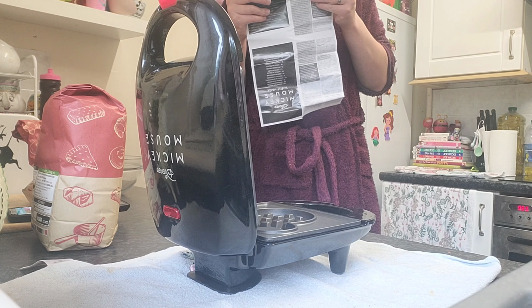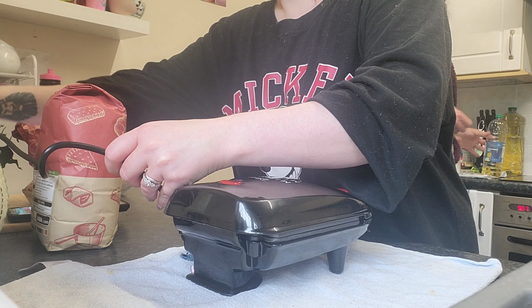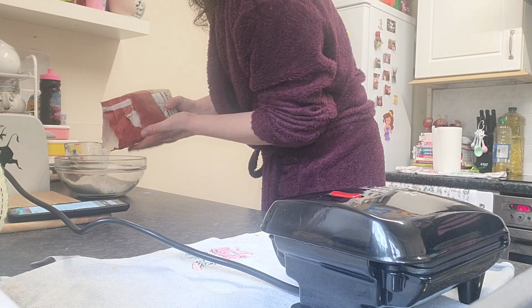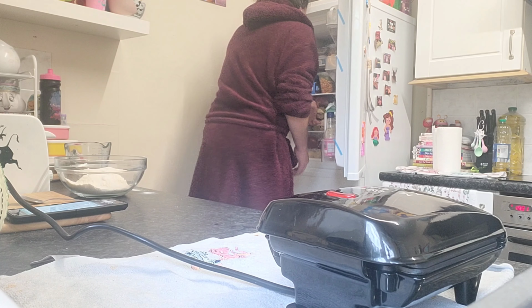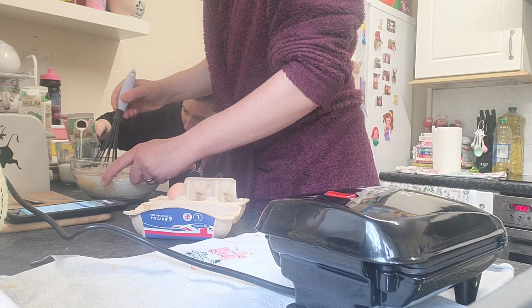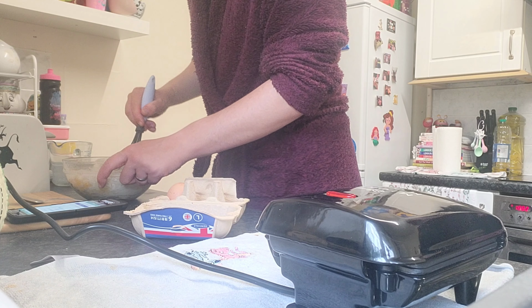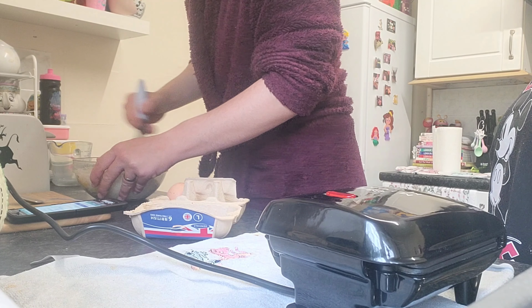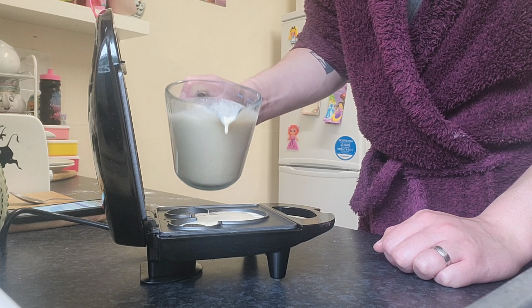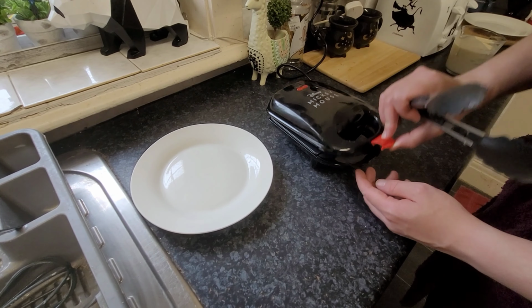I don't need my glasses. The words are very small. Okay. Yeah, just go for it. Red light. Bit longer. Yeah. If you can get them out.